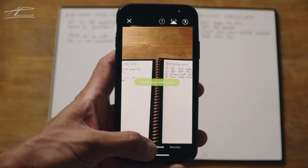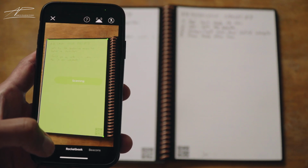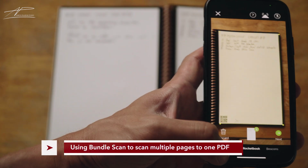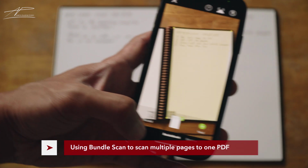I can already imagine how useful this would be for students, especially those who love digital organization. As for me, what I'm really interested in is just using the bundle scan feature to easily scan the entire notebook in one go into one PDF into Google Drive.